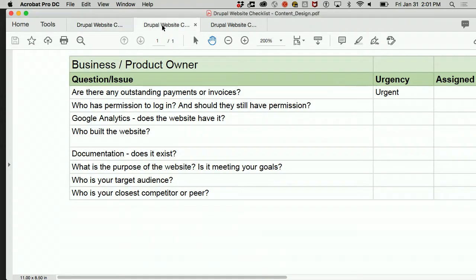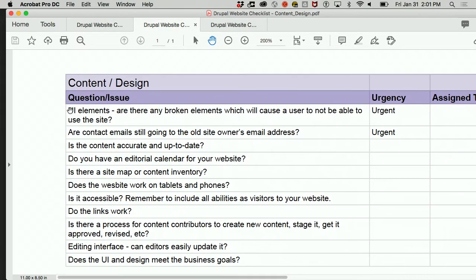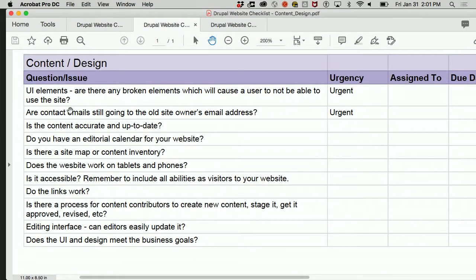Okay, moving on from the content design lens. The list gets longer. Wait till you see the technical list.